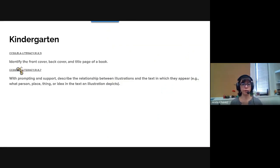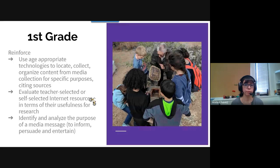These are the standards that kind of correlate with these skills, which is identifying the front cover, back cover, and title page of a book. And with prompting and support, describe the relationship between illustrations and the text in which they appear. What person, place, thing, or idea in the text an illustration depicts.